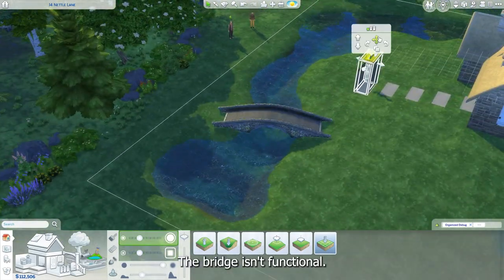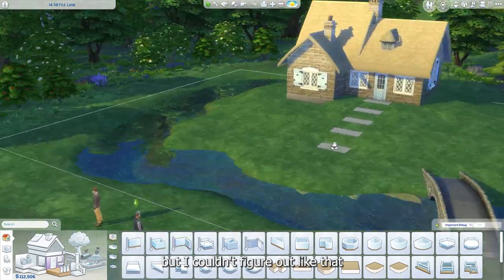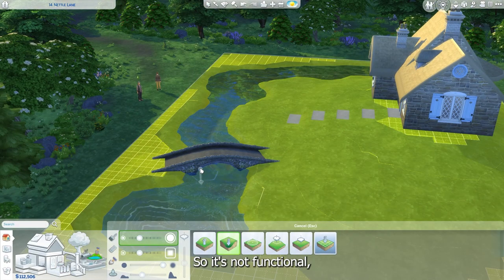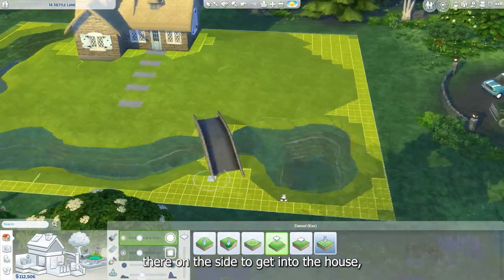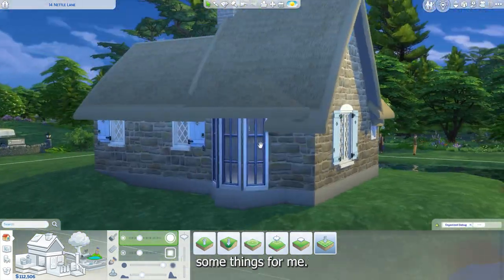The bridge isn't functional. I was going to try to, but I couldn't figure out, that diagonal wasn't going to be where I wanted it to go, so it's not functional. But they can walk around there on the side to get into the house, which you'll see a little bit because I have them test some things for me.